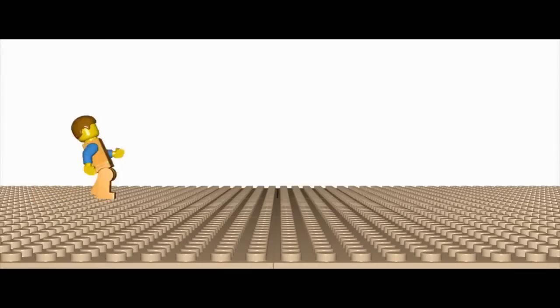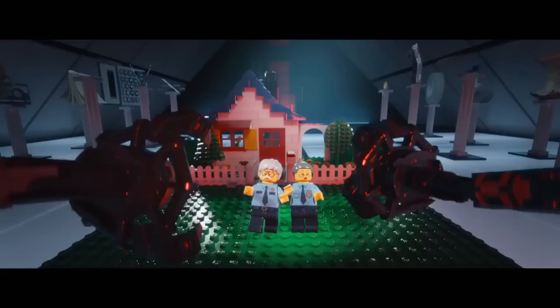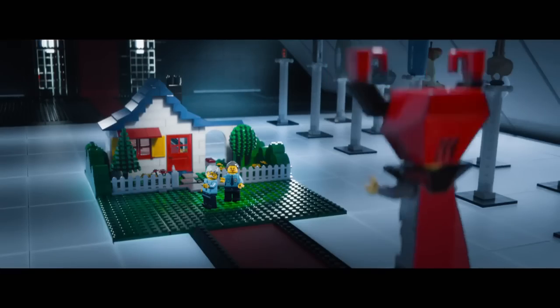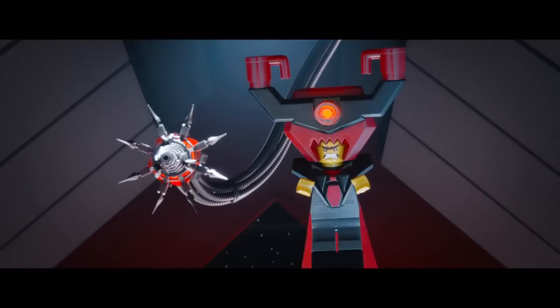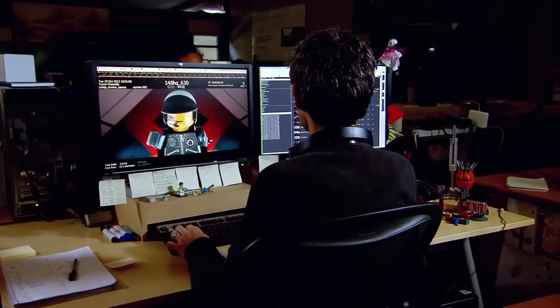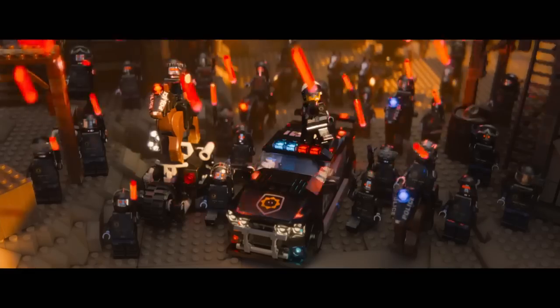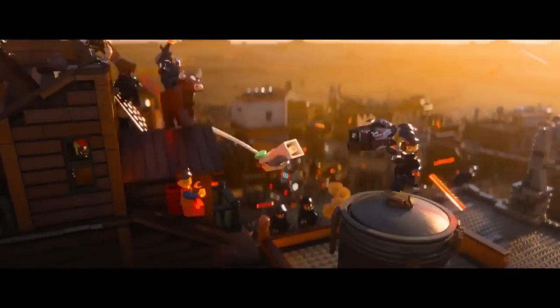Everybody was really on board with the sort of mixed media hybrid CG to look like stop motion. We had an awesome animation team, and they did an amazing job of creating this world that looks like a Lego set come to life.